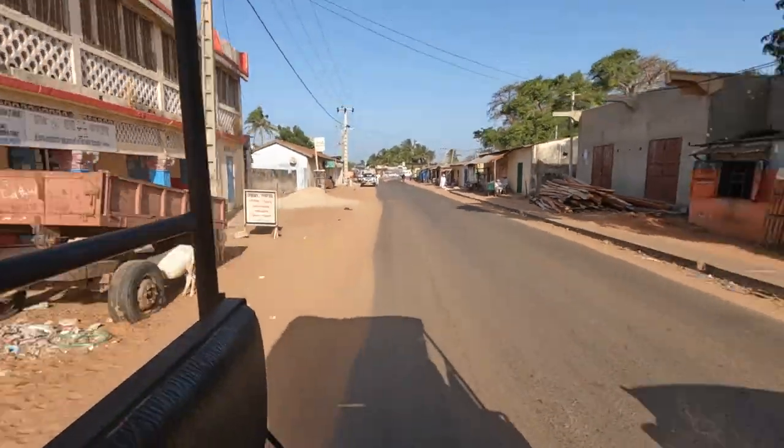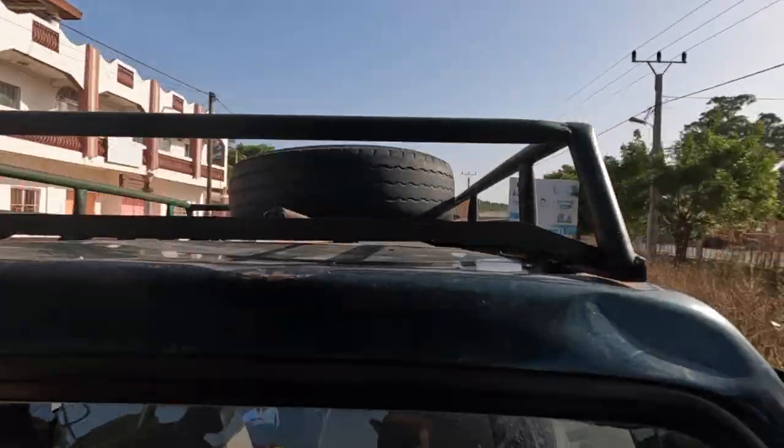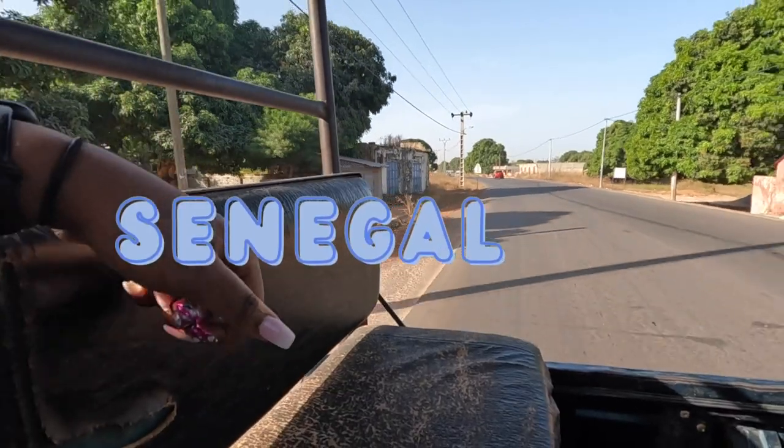So once we got off the ferry, we drove in an open top jeep to the land border of Senegal, and it was so busy I didn't even film anything because there was just a lot going on. So here I am in Senegal.